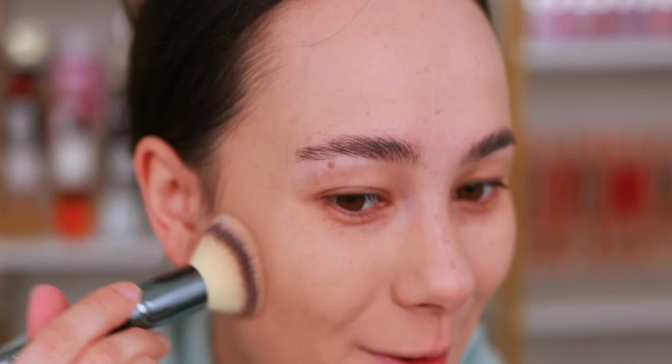But because of its full coverage and its matte finish, from a distance, when I look in the mirror, I'm like, slay girl. But then I get close and I'm like, drink a glass of water, girl. So this just is not a foundation for me.